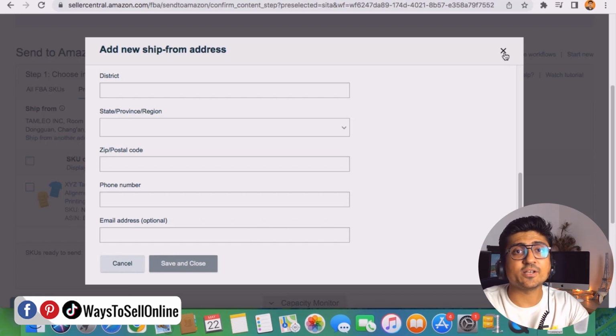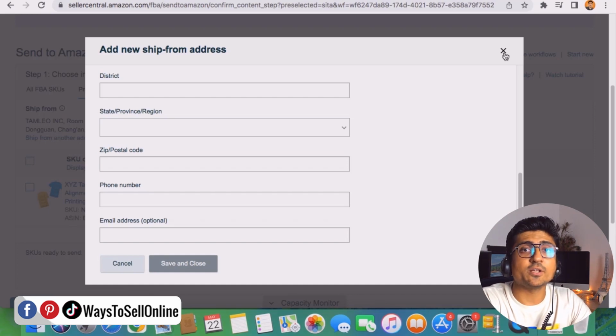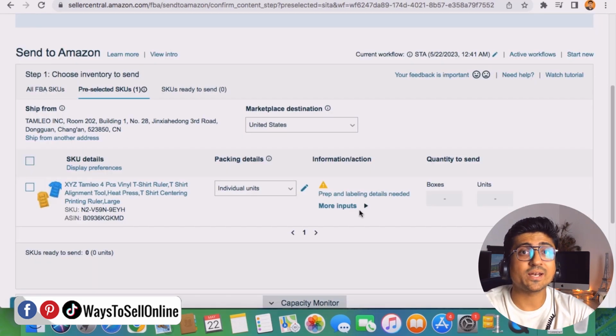After adding and selecting your supplier address, you need to fill out other information in that form regarding the number of units, number of cartons and so on. So let's close this box and move on to the next step, which is packaging details. Here you can see that my product is already there, and now we need to fill out these 3 fields: packaging details, information and quantity to send.